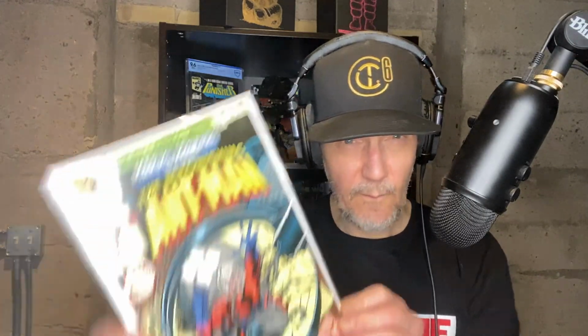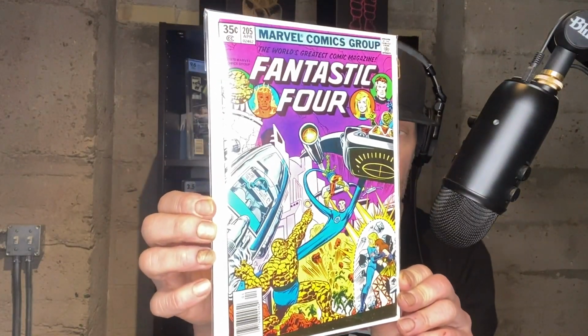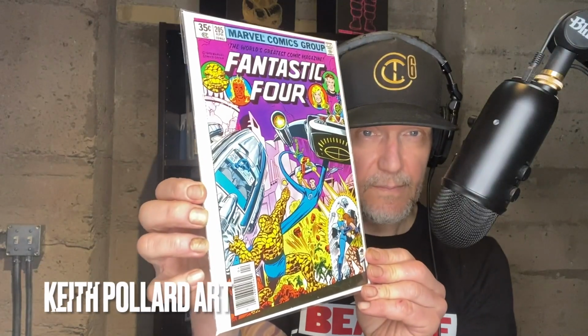Marvel Premiere, The Astonishing Ant-Man 47. So a book that probably will see some new heights as well, but just another great book. Another book that is going to be getting more and more attention as we just got the announcement for Nova. So we have first Nova Corps in Fantastic Four 205, Keith Pollard cover, just a great book to have right now as things start heating up.